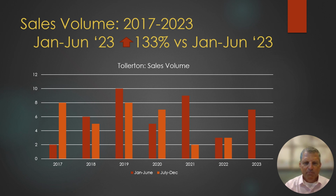All right. Big jump in sales volume. Again, we're dealing with small numbers down in Tollerton. But again, a nice bounce back from nearly probably a year and a half of ultra low volume in Tollerton. So we jumped up to 7 transactions in the first half of the year. Again, kind of more of a normal 6-month volume for that part of Durbin Crossing.